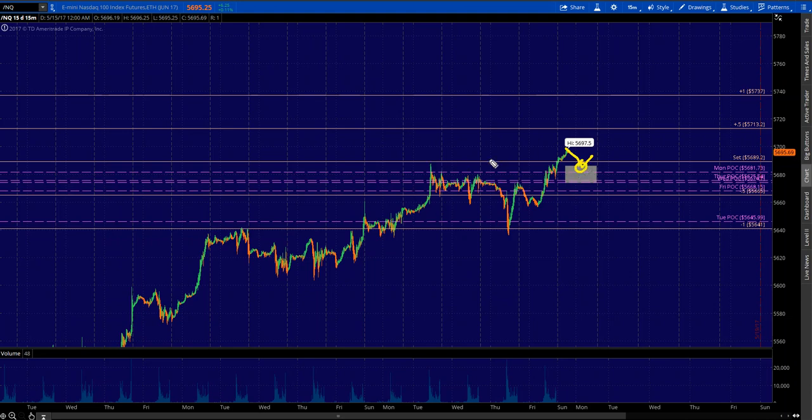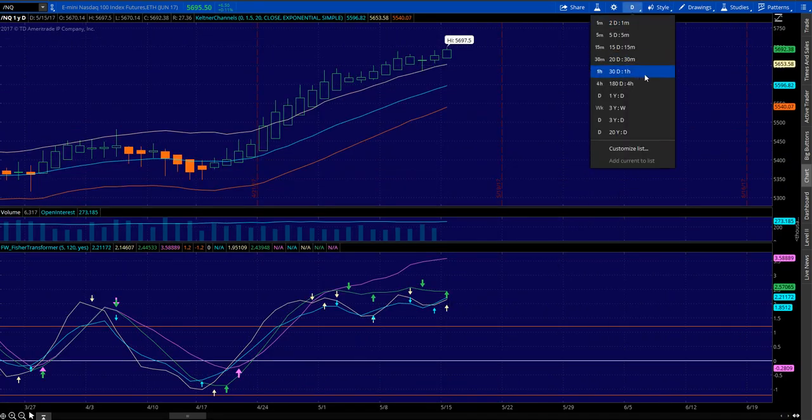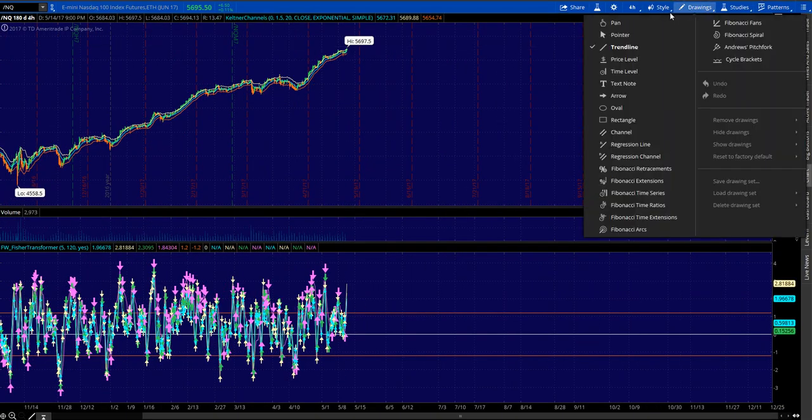Same thing as ES, right? That used to be all-time high right there. We just busted through it. So we can look for quick buy triggers on value area high. And then here's what, let me show you the 4-hour chart. And let's write down some numbers here.